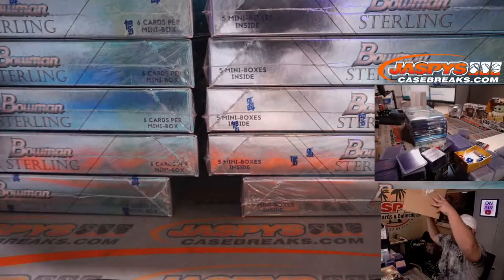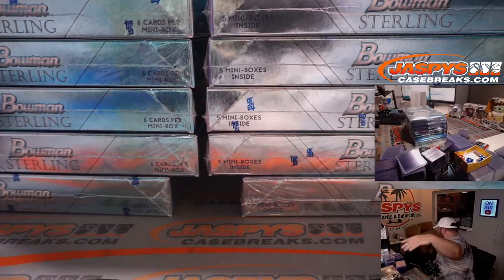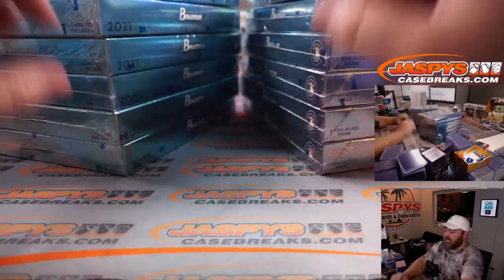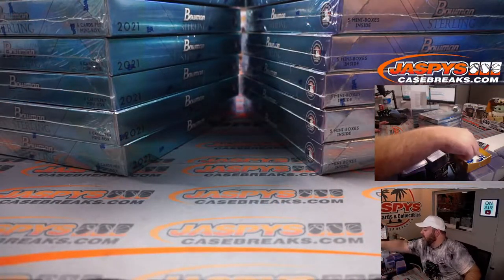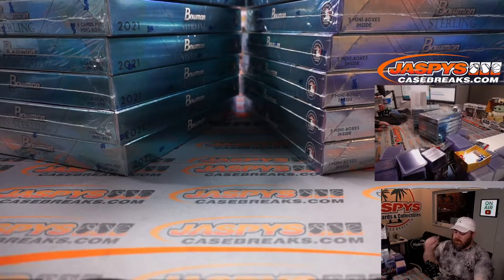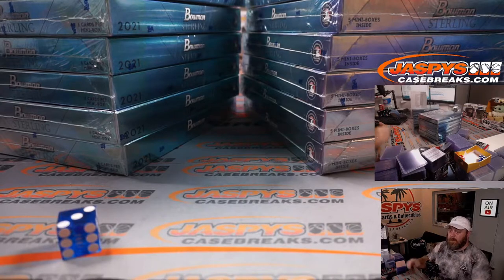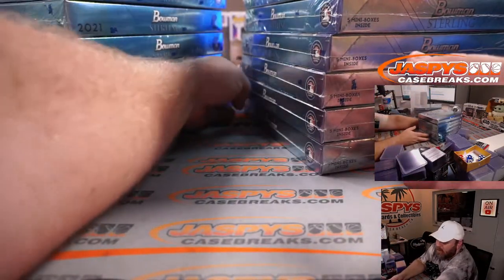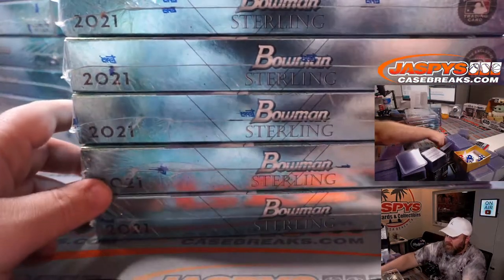So you can see there, 6 on the left, 6 on the right. We have to figure out which we're doing for this break, so dice roll to figure it out. 1, 2, 3 for the boxes on the left, 4, 5, 6 for the boxes on the right. It's a 3, so we're going to do the boxes on the left here. The boxes on the right will be for pick a team 4, which is in the store. So I'm going to throw a little 4 right in the middle there.